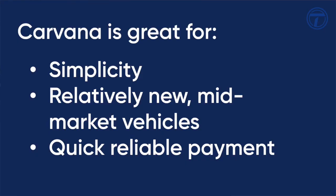If you're somebody who's really just looking for something easy, breezy, quick and painless, Carvana is going to be a great option. If you're not worried about getting the absolute best deal and you just want that smooth, streamlined process, it's definitely a good option. Granted, there are a few others available, like Vroom, that do have similar workflows. Again, this is really going to be a great option for somebody just looking to not have to deal with it.